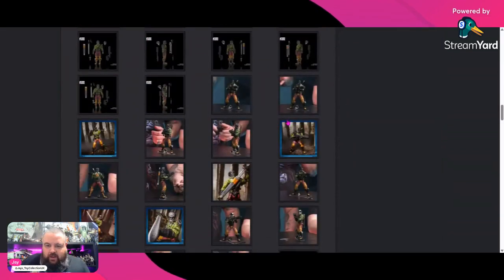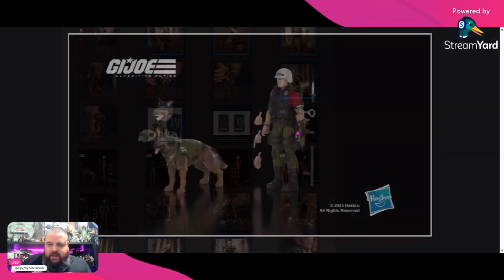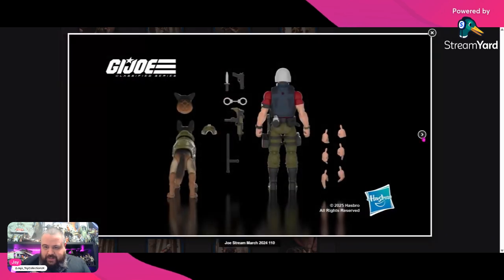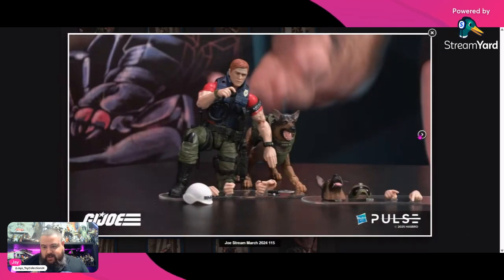Then we went through the main line figures, but now we are going to the 2-pack, I do believe. Quite an anticipated 2-pack here, because of course it is Law and Order. One thing Classified do really well is your animal companions. And this is another one that just looks really, really good, especially when we get to these in-hand shots. Look at that. They do dogs really well. One thing you can give it to Hasbro, you get a decent articulated canine.